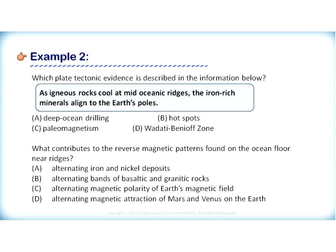Example number 2. First question reads, which plate tectonic evidence is described in the information below? The information reads, as igneous rocks cool at mid-ocean ridges, the iron-rich minerals align to the Earth's magnetic poles. The alignment of iron-rich minerals to the Earth's present magnetic pole would give you an indication of paleomagnetism, the preservation of the magnetism in the rocks. So the answer to the first question would be C.